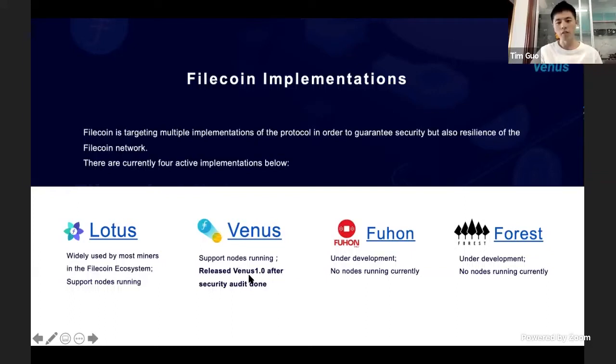After the handover to the IPFS Force team, our team has been working very hard on this implementation. Currently we have completed the security audit, and we support running a distributed mining pool. We are working with many community members to make Venus better and better, and about 20 nodes are now running with Venus. We also have the other two implementations, Fuhon and Forest, which are still under development, and we look forward to their updates later on.